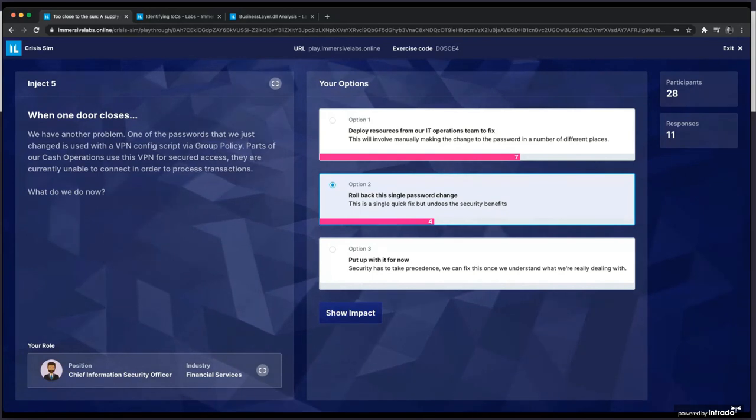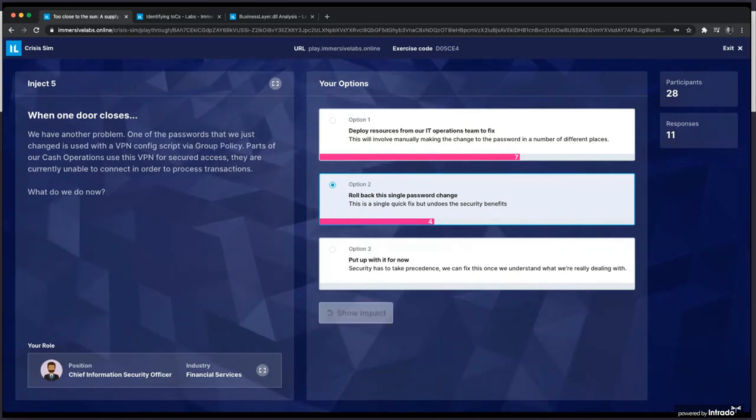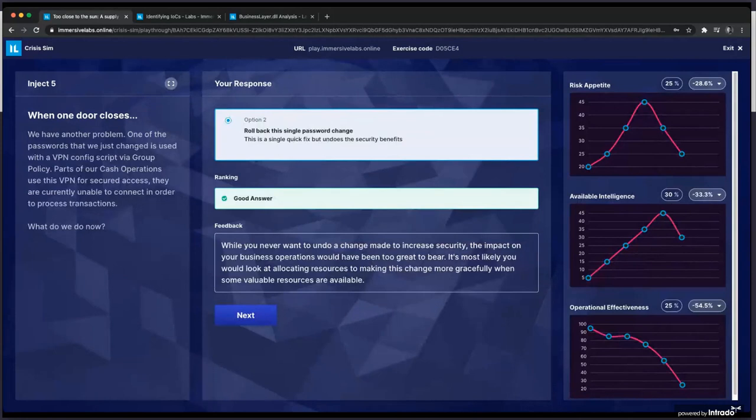Okay, we never want to undo a change made to increase security, but the impact on business operations would have been too great to bear. It's most likely we'll look at allocating resources to make this change more gracefully later on. So really, everyone was right.